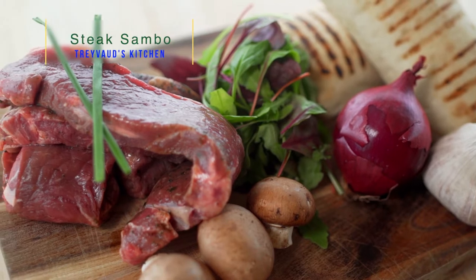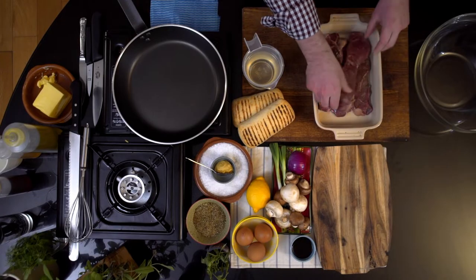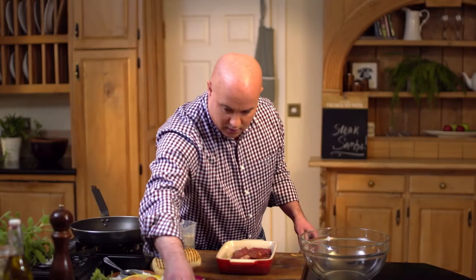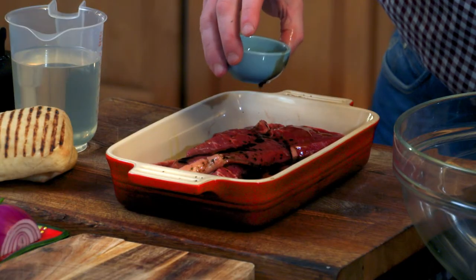Sometimes you just want to eat something simple like a steak sambo. That's exactly what we're going to do. We've got some simple sirloin steaks. That's about 5-6 ounces because they're going to cook really, really quickly. But to start off, let's get a little bit of a marinade going on. So olive oil, balsamic vinegar. The balsamic vinegar gives it a little bit of tartiness to it and also lovely flavor. And that's what we're looking for. So just mixy, mixy, mixy.